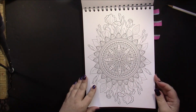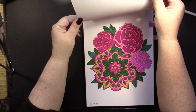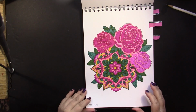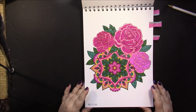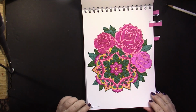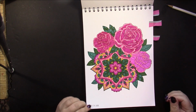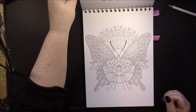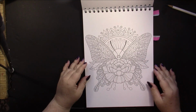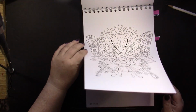It won't get in your way. So what we have in here is a collection of mandalas with a nature theme. And as you can see, I've done one here. And these aren't your traditional mandalas. These are a little bit something extra. As you can see here, we've got most of a mandala, but we have roses set on top of it. Here, hidden behind the butterfly, is another mandala and a rose. I didn't see that at first.